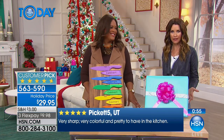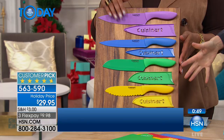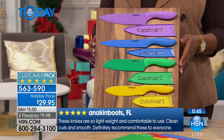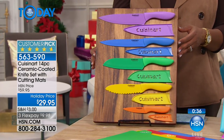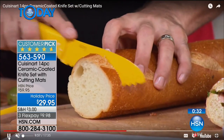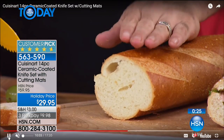For $29.95, that's $6 a knife, if you aren't even including the cutting mats. But for a $6 knife, please don't get any other $6 knives. I just have to say, they will fall apart, they won't cut. Have you ever gone to cut a piece of bread with a knife that's not sharpened, like it just bends, like squishing the bread. Look at how effortless this is. And the fact that it's sharp on both sides, that's why it's so effortless.